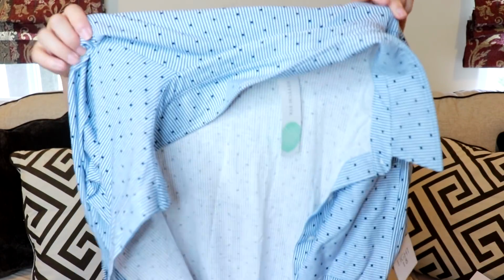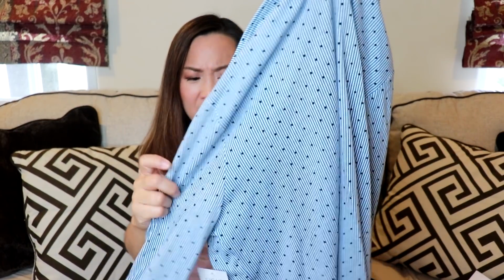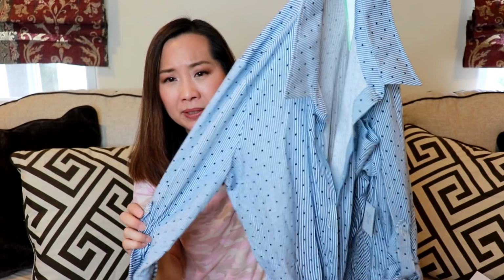This top, I actually kind of like this top. I think it's a nice basic. I'm kind of into basics now. So we'll see. It was just a very comfortable, easy to wear shirt, and it's a button front, but it's a knit material, so I thought that was kind of different. So I think I might actually keep this one. It's a nice casual top.